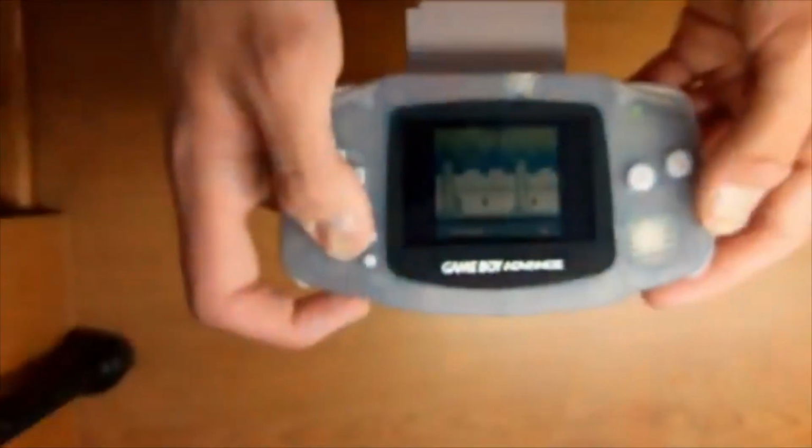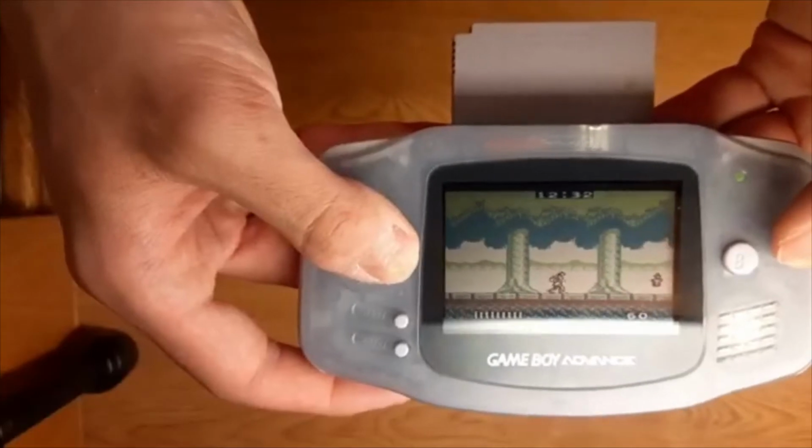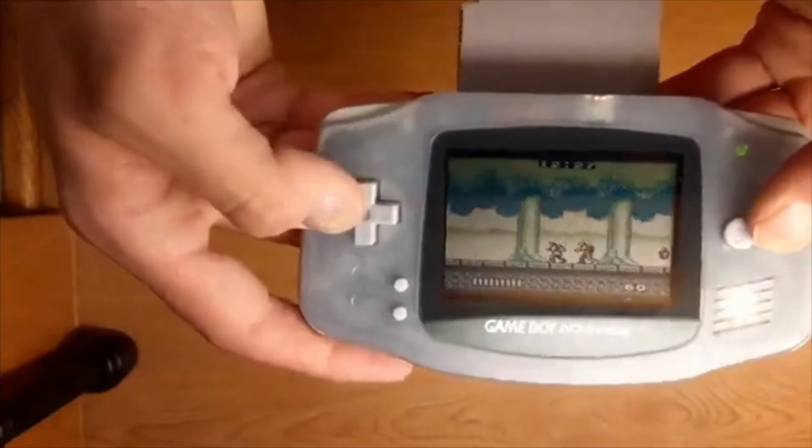The Game Boy Advance is really good with pixels. Like, you can actually see the pixels very clearly. One thing I hate about this game, though, is how slowly the character moves. Normally, even in NES Castlevania games, they don't move this slow. I mean, this is a pretty decent game, I suppose.